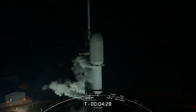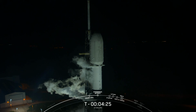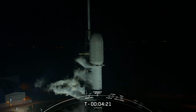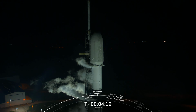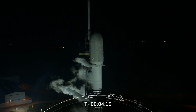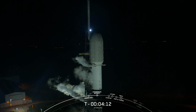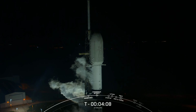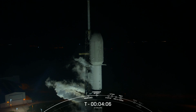Just before strongback retract is started, just before the TE begins to move back, we have the clamp arms just below the fairing opening up, and you can see that there on your screen. Once those are fully open, then the TE can start to retract away from the vehicle.